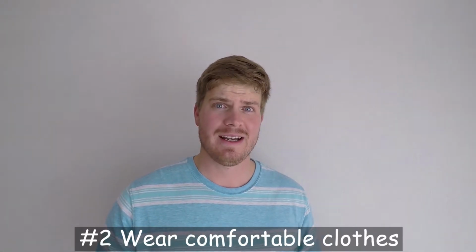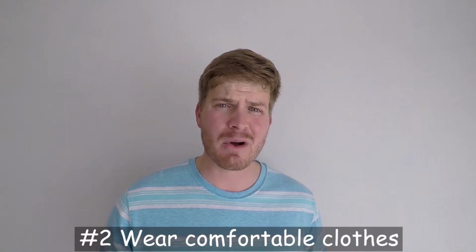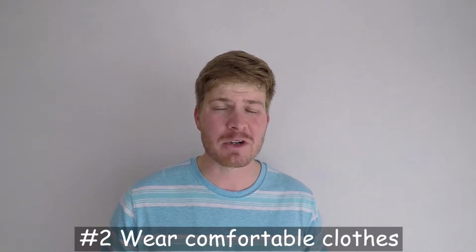Number two, another thing to make yourself comfortable on a flight is to wear comfortable clothes. I typically wear sweatpants, something without a belt, and a comfortable t-shirt. This helps me on the plane, but also get through security. Now, I can't emphasize how important it is to be comfortable.